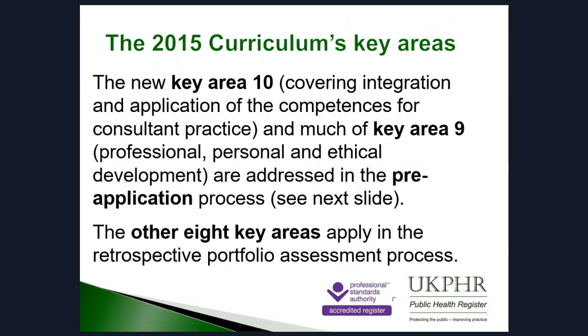It's also worth mentioning that in the 2015 curriculum, we have the new Key Area 10 covering integration and application of the competencies for consultant practice. And we have sought to integrate that Key Area 10 into our new pre-application stage, about which more in a moment. And at the same time, a lot of Key Area 9, which is the professional, personal and ethical development, is also going to be in our pre-application process instead of in the portfolio. So far as the other 8 key areas are concerned, they will all apply in respect of the assessment of the portfolio.